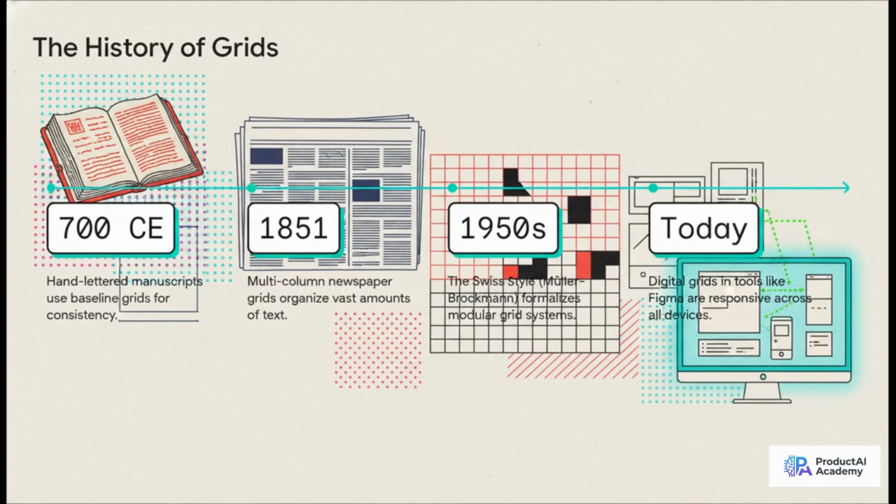From the faint hand-drawn lines in medieval manuscripts to the columns in your favorite news app, grids help us navigate complex information. The principles that were formalized by the Swiss designers back in the 50s are the direct ancestors of the responsive layout systems we use in tools like Figma today. The tools have changed, for sure, but our human need for structure, that hasn't changed one bit.